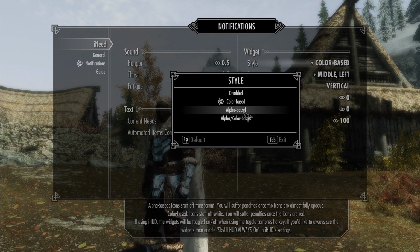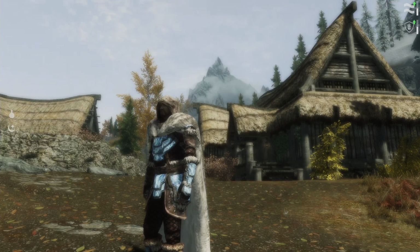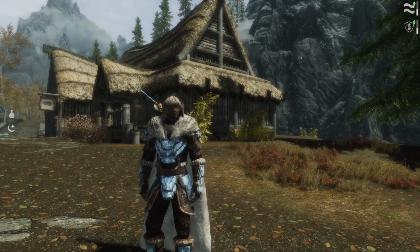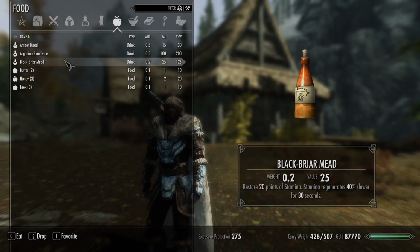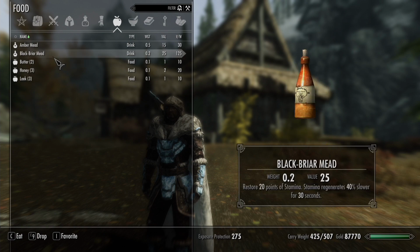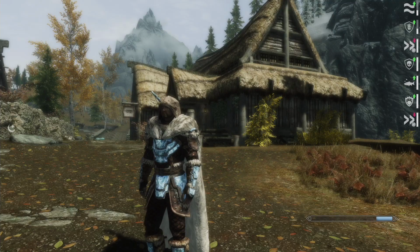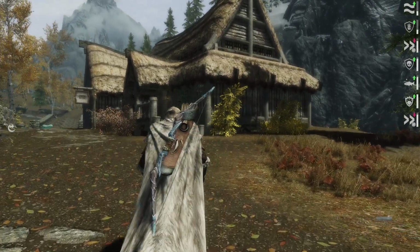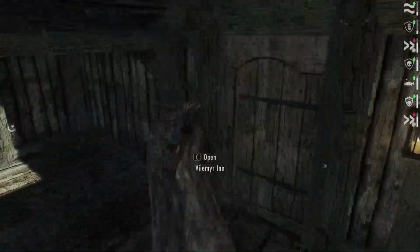Color-based, alpha-based. If you only want it to be alpha-based, you can do that, and then you will see the apple disappear, and the deeper white they are, the more in danger you are. So if I now drink... I'm not sure this counts as actually drinking. Probably doesn't. Oh, it did. That's nice, isn't it? Yes, there you go. The drink icon has gone, but I do need some sleep. So until I get some sleep, I'm going to be kind of wretched.